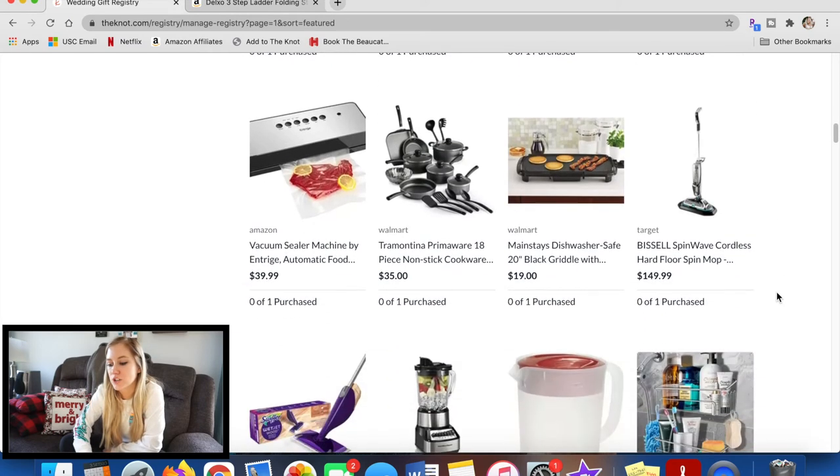And then whenever we do figure out where we're living, I'm going to go back and add some more home stuff that may be specific to this individual house that we do buy. I'm actually going to go back on here and get some sheets and all that stuff, and I will catch up with you guys in a minute once I'm finished searching for all the new things I want to add on to it.